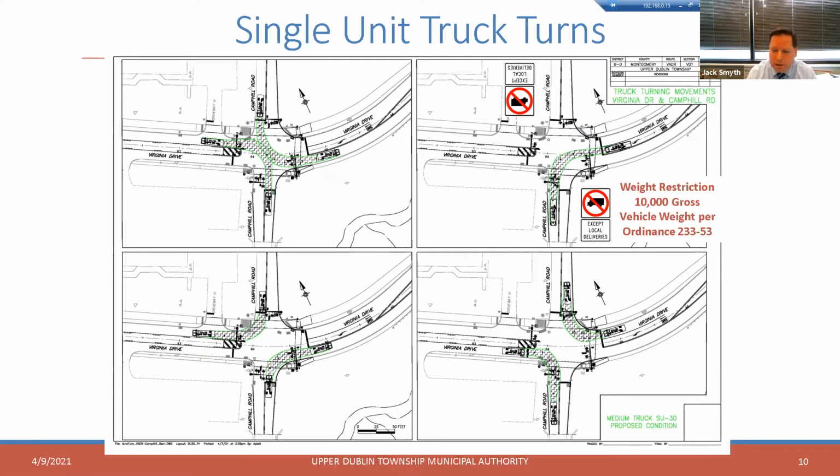The bottom right does show the single unit clipping into the corner, but I do believe that if the single unit were to ease into the center lane a little bit, they can make that turn, and we can play around with some other things to make that happen. So we should be fine on that front. So we've talked about what the trucks are able to do based off the truck turning. So the next step is to talk about what turns are recommended and which turns are not.